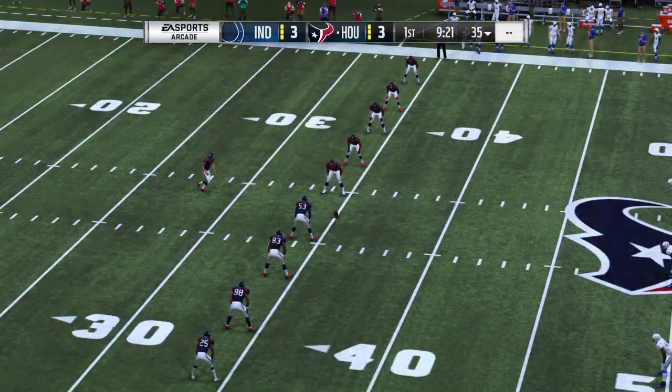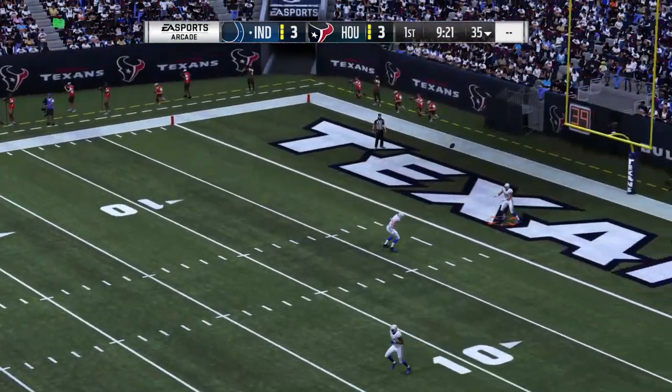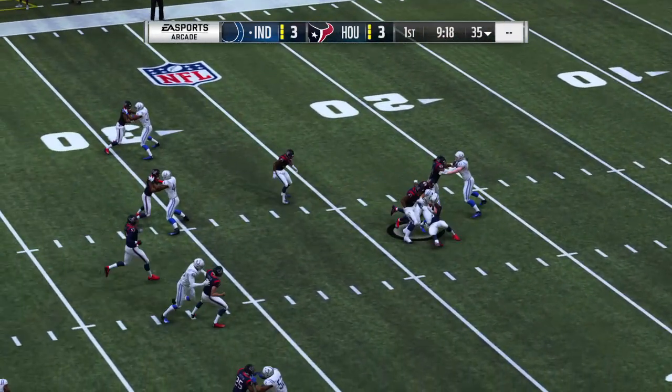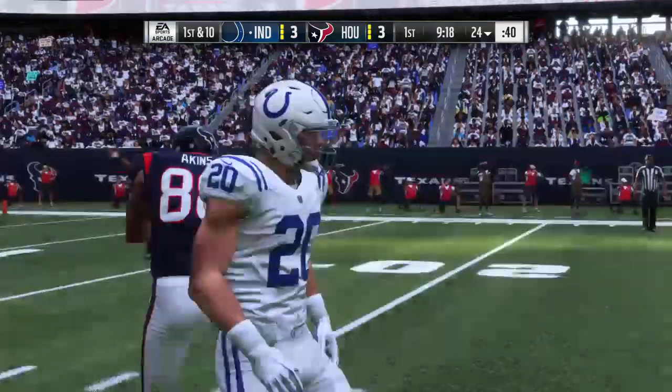So we're right back where we started, all even as the kick's away. This is fielded a couple yards deep. And he'll be brought down at the 23, make it the 24-yard line.